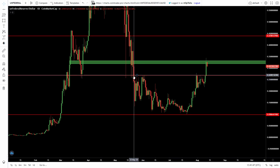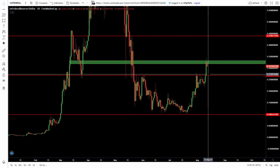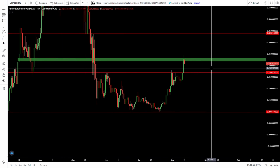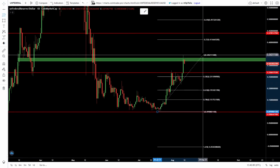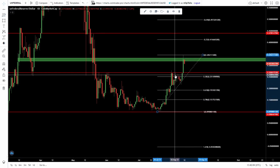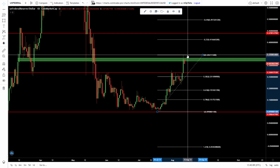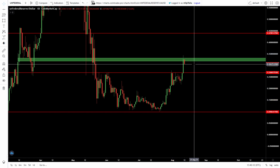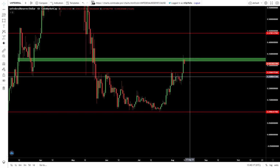You can see we rejected off this area a lot. We've actually busted right through it, so it wouldn't surprise me if we did come back down and test this area before we did push on. I mean, if you're looking at this entire move from the bottom to the top, if you're looking for a retracement to the 0.382 level, it's around that region where all these wicks are, so that's around 25 cents. So maybe ladder a few orders from around 30, I mean, what are we now, 30 cent, ladder them all the way from here down to 26, 25 cent, and if you pick some up there, happy days.